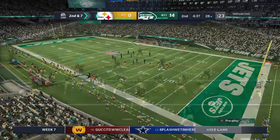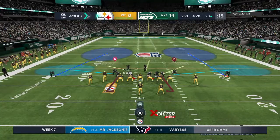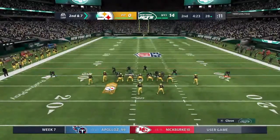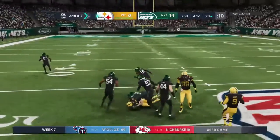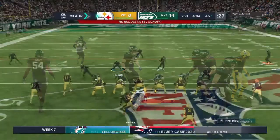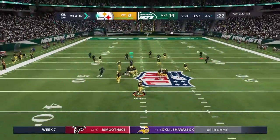Brings up 2nd and 7. Here's 2nd and 7 now from the 28. A scrap for the football, and he's going to come down with it. And he'll be taken down, but not before they work it across midfield. That one good for 26 and a first down. This offense finding its legs now.